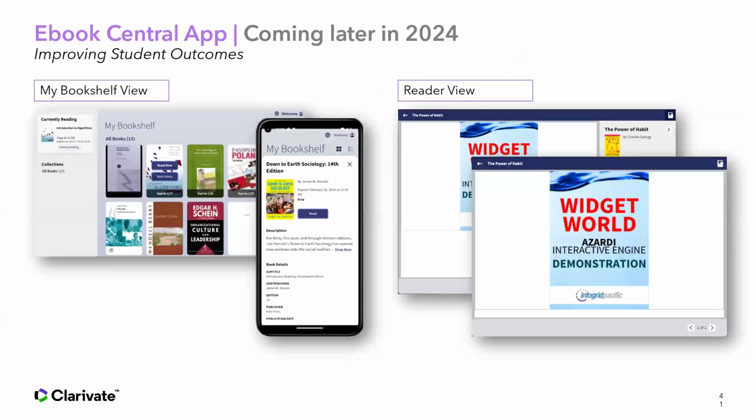So again, just an example of what that's going to look like. You're going to be able to access your My Bookshelf within the app and be able to open that online reader within the app as well. Okay, so let me just jump over to LibCentral here. Give me just one moment.